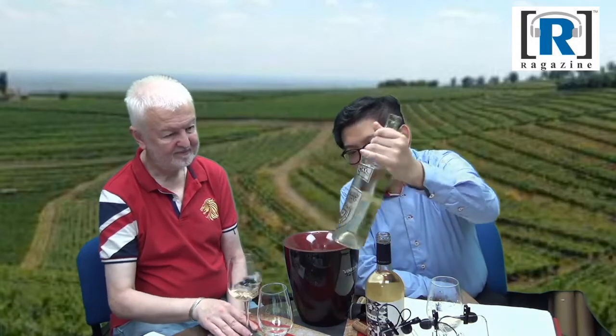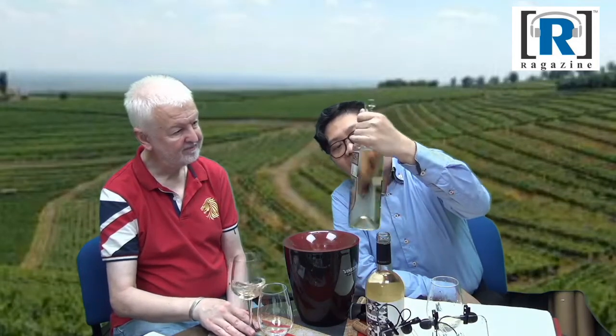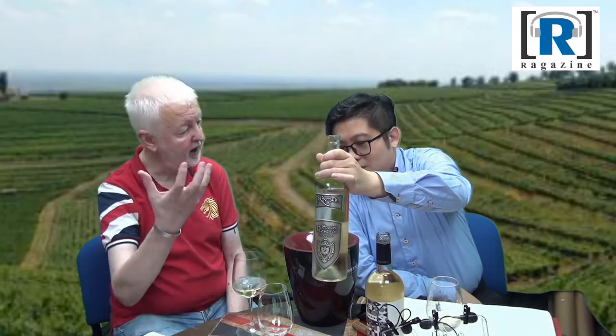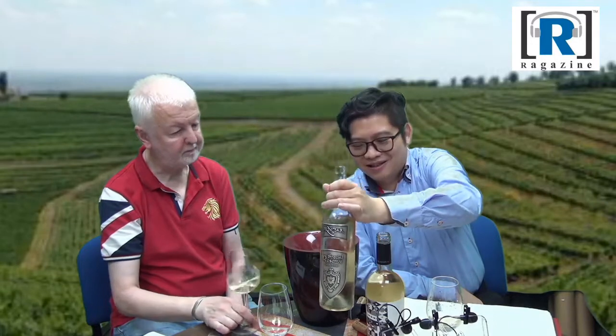Whites. And previously we had 2 Feteasca Albas, and now we're jumping to the only white here that's not a Romanian varietal. So we have here a Chardonnay from Romania. It's a special reserve Chardonnay, Princiar, right? It's Princiar. That would mean noble, as in royalty. Yeah, it has something to do with prince. Exactly. And the vintage is 2018. Yeah. Because the other 2 we had were 2019, right?